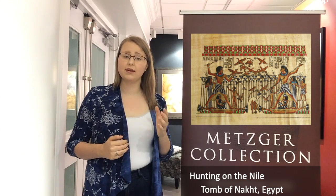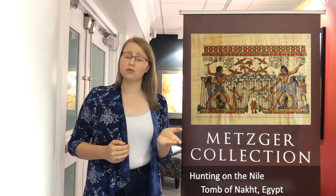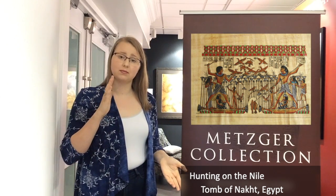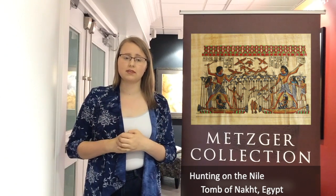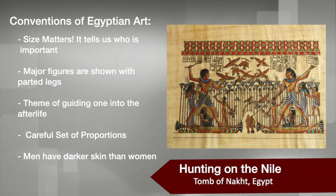For the final piece in today's tour, I want to challenge you to be able to see how this piece might typify some of the conventions of Egyptian art that we already discussed. So comment down below what you notice. I will put up on the screen the picture and the conventions that we had been talking about earlier. This is a reconstructed scene from the tomb of Nakhet, and it shows Nakhet hunting and fishing with his family.